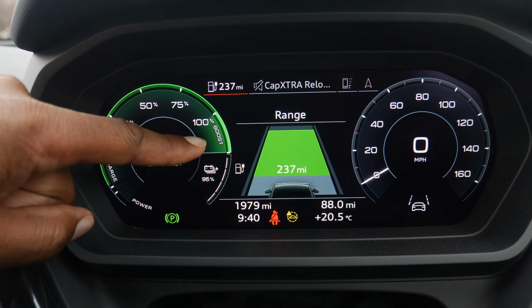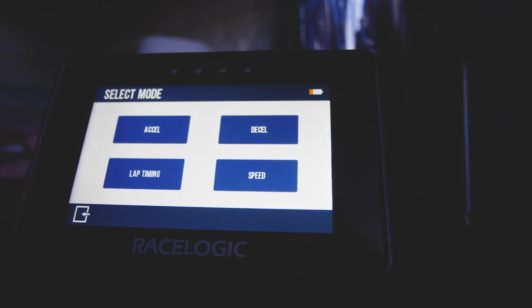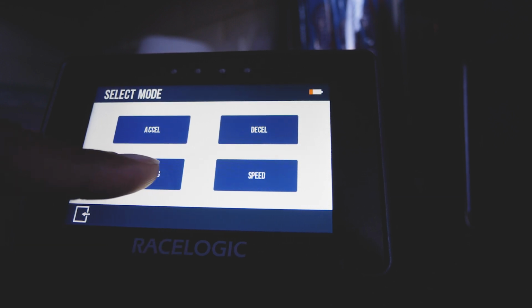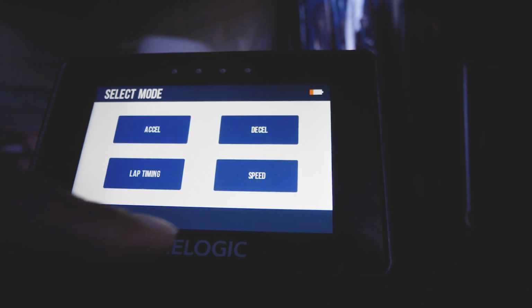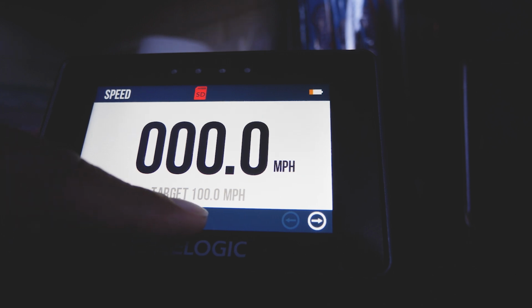And moment of truth, if we punch this on and put it into drive, you can see we have boost. Now to test the 0 to 30, we're going to be using this. This is the Race Logic Performance Box Touch, and it's a nice step above the previous V-Box Sport. Now with this, not only do you get acceleration timing, you can also use it to test deceleration, lap timing, and just general speed. I love it for the fact that it's touchscreen and you don't need to pair it with your phone, and you can have it mounted on the screen, so you don't need to stop and check the times, you know straight away.